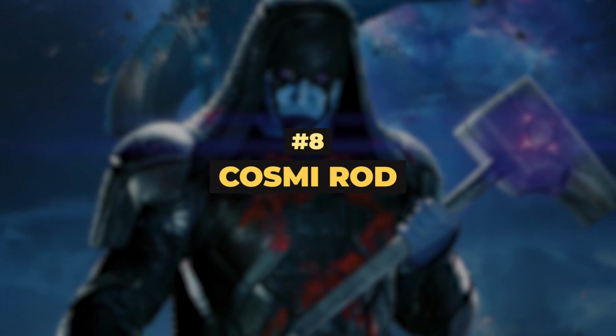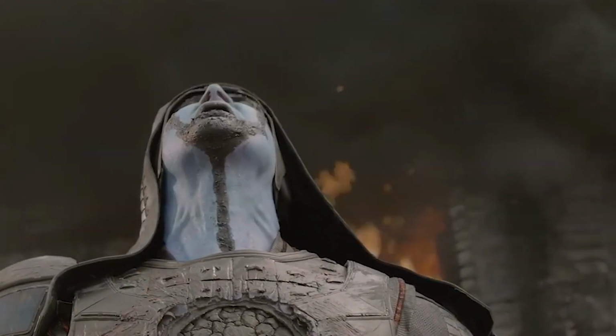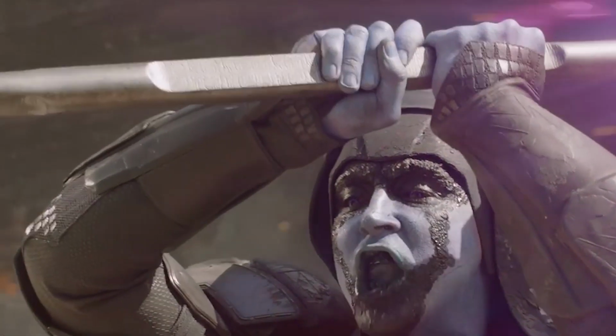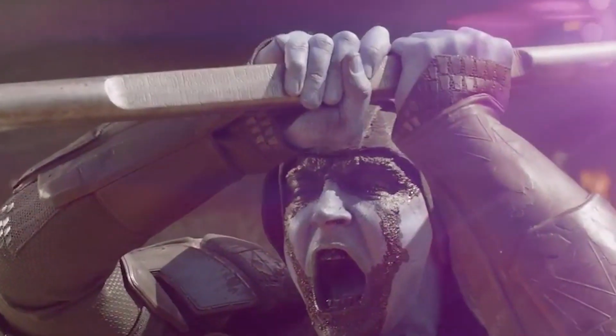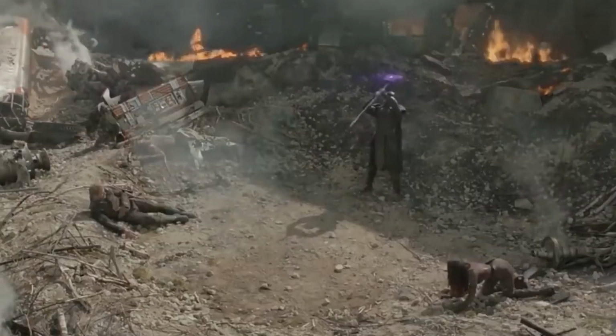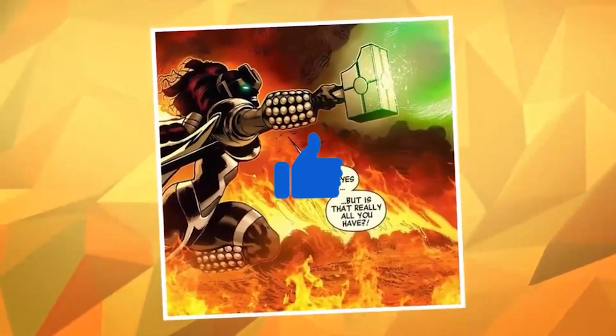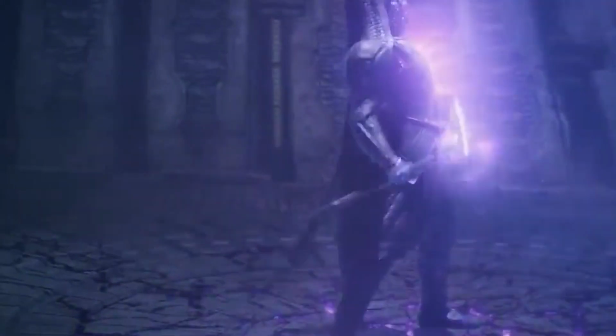Number 8. Cosmi Rod. Only given to certain members of the Kree race, this hammer was first introduced in Guardians of the Galaxy. In the beginning, no one paid much attention to it, aside from blasting off the head from one of those alien trolls and smashing that like button just like you should if you haven't done so already. It was a good-for-nothing hammer.